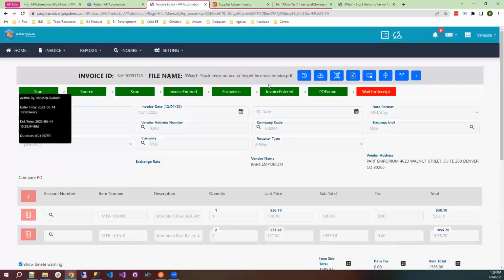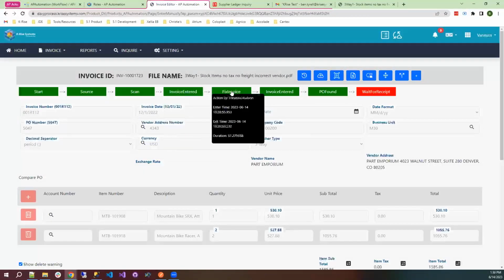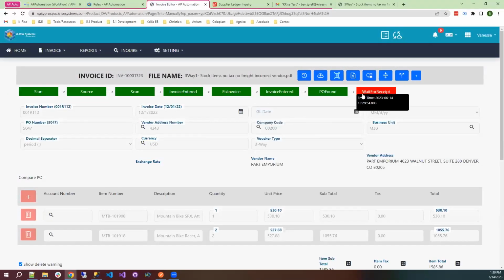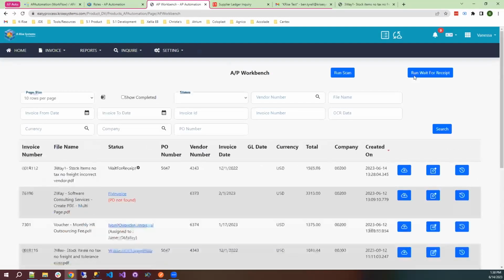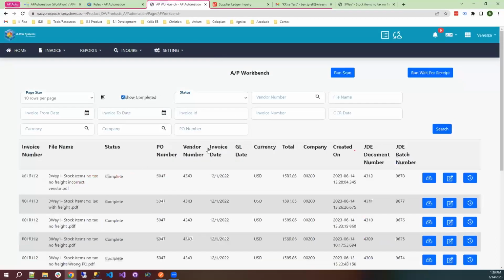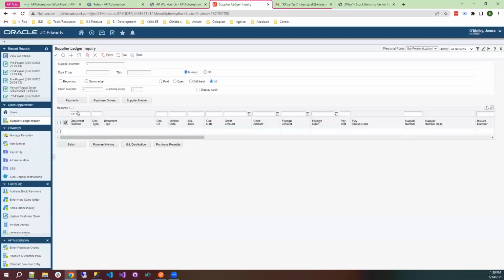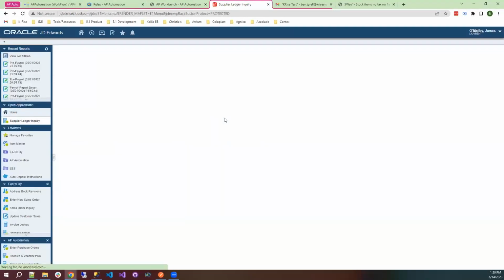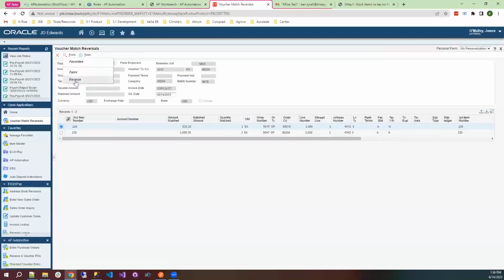You can see based on the status history diagram up here, we fixed the invoice, it went through validation once again, the PO was found, and it's waiting for receipt. So using that correct vendor address number, it passed validation, and it's going through the rest of the statuses that we saw with the first example. And it looks like it was completed. We got this JDE document number back, 4312. There it is. So this is going to be the same as that first example. We just had that exception in the workflow.